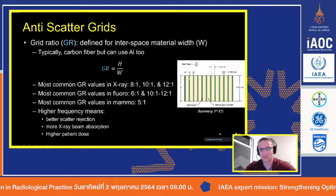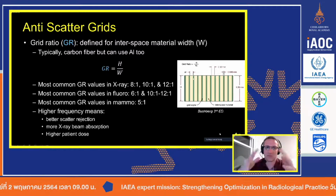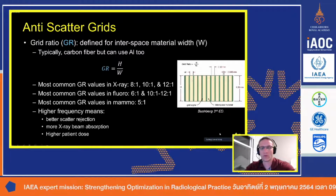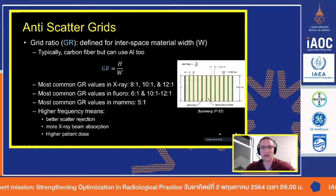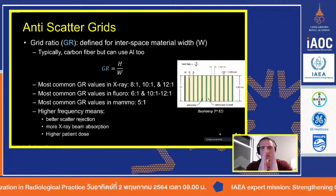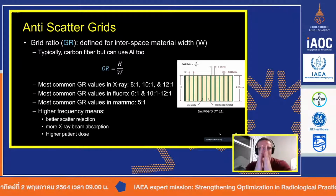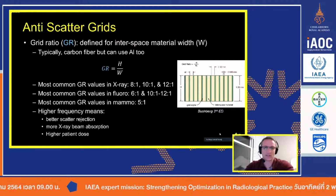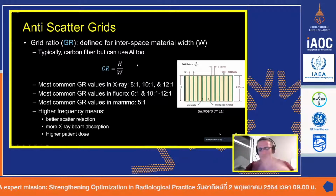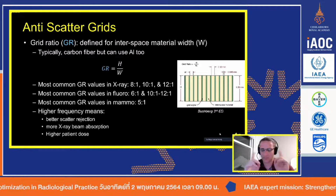Now, in all of these systems, the grid is not actually air, because if that was the case, you could just hit it and you'd bend all the septa and it would be useless. So there's actually either aluminum or some type of polymer or plastic. And that material is what keeps the septa rigid. But the space between them is the grid ratio, how closely you can place the septa or how far apart you can set them. And it's defined as, no, excuse me, I misspoke. The spacing, that's defined for the frequency. My apologies, that's the next slide.